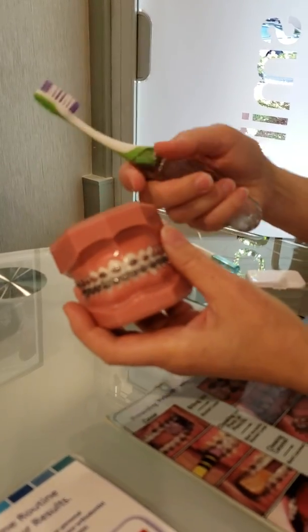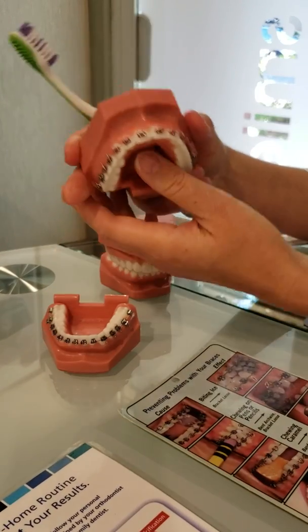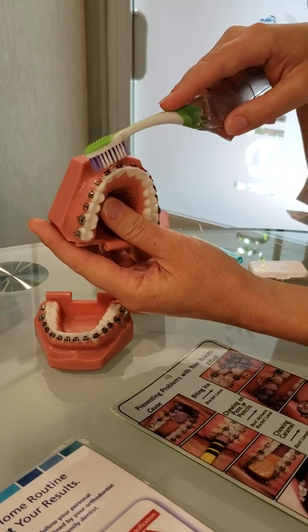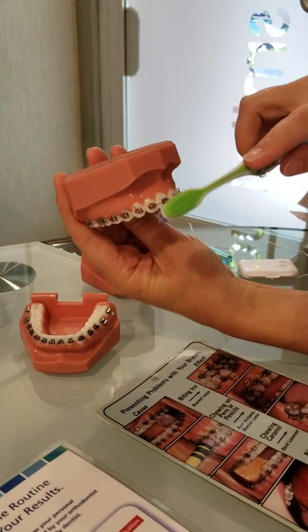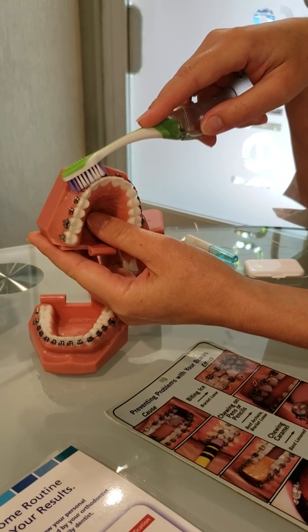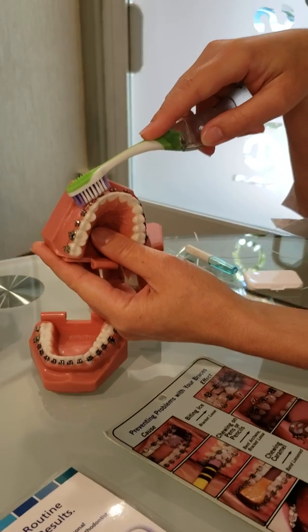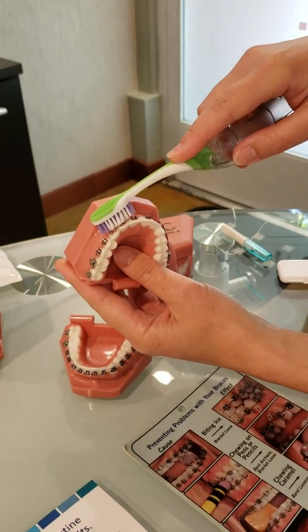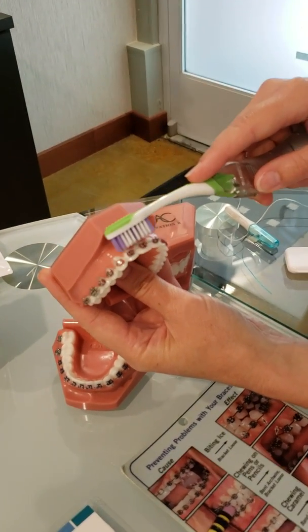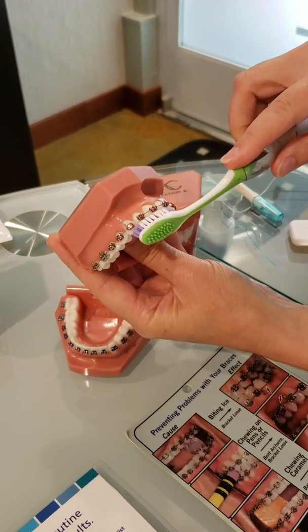So the way that you brush your teeth is really important with braces. If you position your toothbrush the way that you normally would, just in the center of the tooth, you're going to sit it right on top of the braces. That gets the braces clean, but it doesn't get the toothbrush bristles right down on the tooth so that the tooth gets clean. So you need to position your brush up above the braces and underneath the braces to get the teeth cleaned.